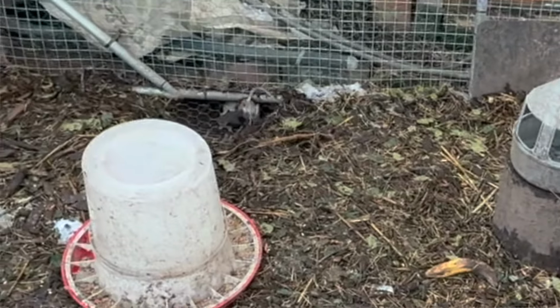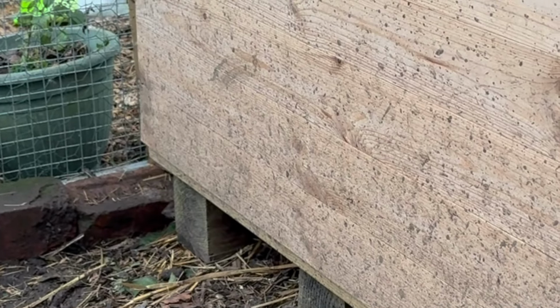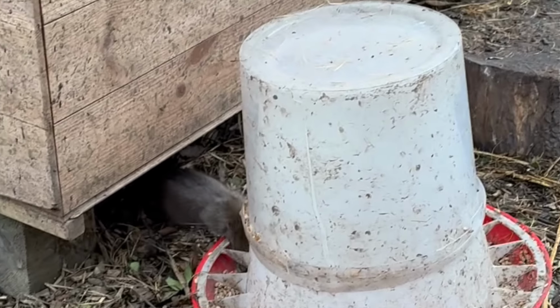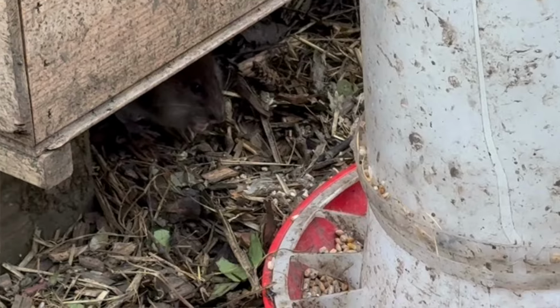I knew that mice could get through, and I'm not really bothered about mice, but rats can absolutely wipe out the entire feed in a night. And I just can't have that happening every single day. So I don't know what to do. I think I'm gonna have to dig it all up again and then put down some thinner mesh, which is really frustrating. Oh, I thought I'd done it. I thought it was better than it is.